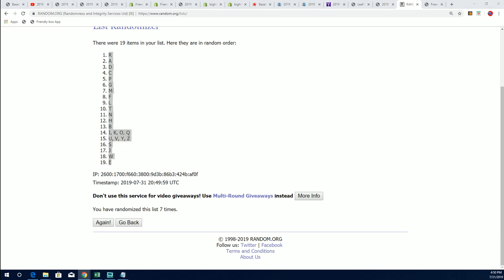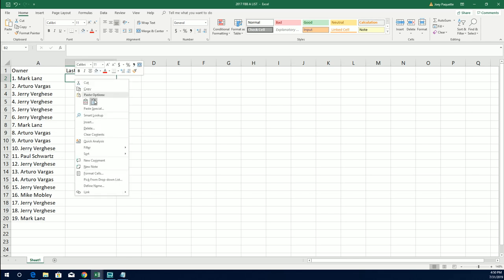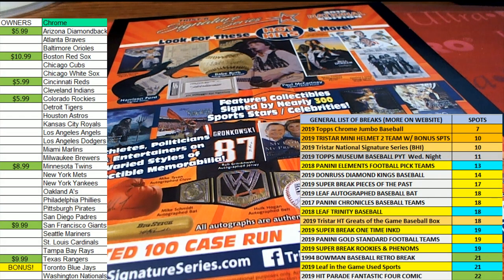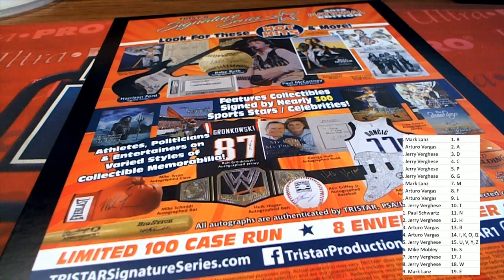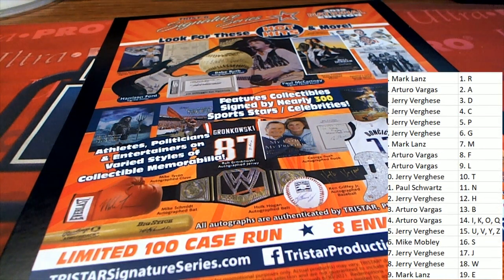And let's see how things come together when we stack them up side by side. You can see that letter list right here. So good luck with your letter in the box break. Let's get to it. Once again, of course, you can see your letters. Good luck. Let's get to it.